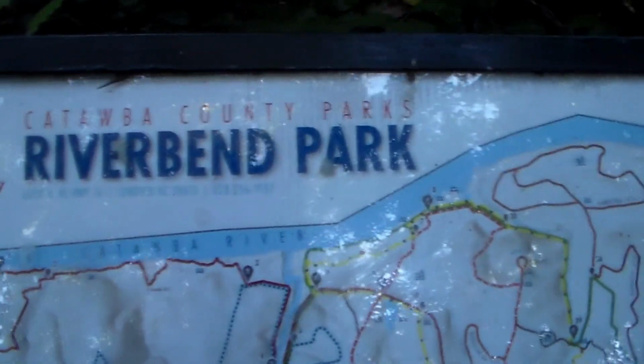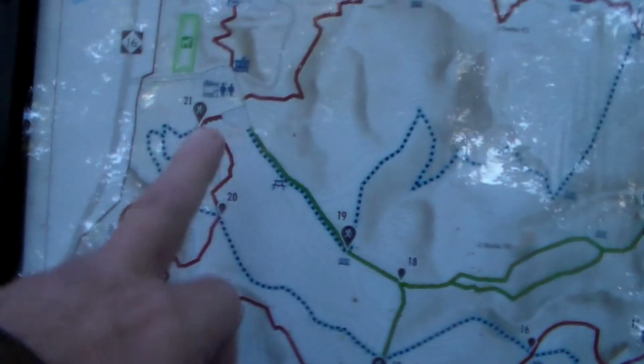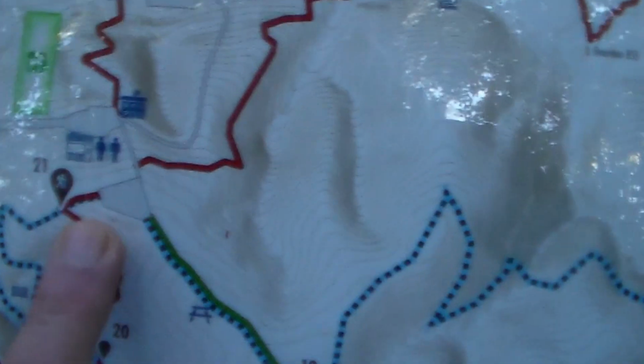Okay, everybody. RiverBend Park, Catawba County. We are at the first mark right here, number 21, as you can see on the sign right there.